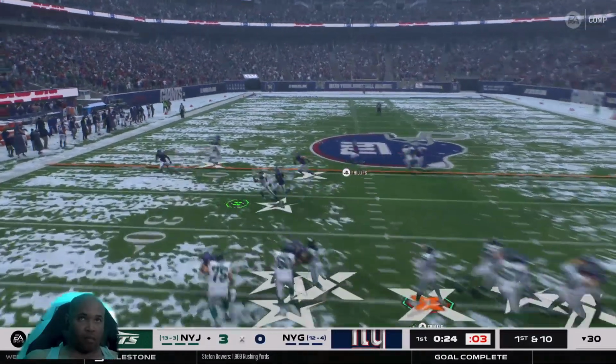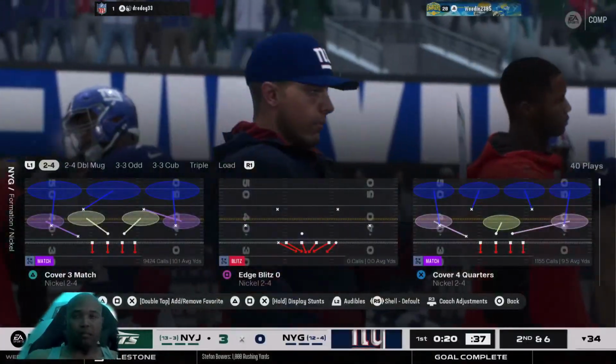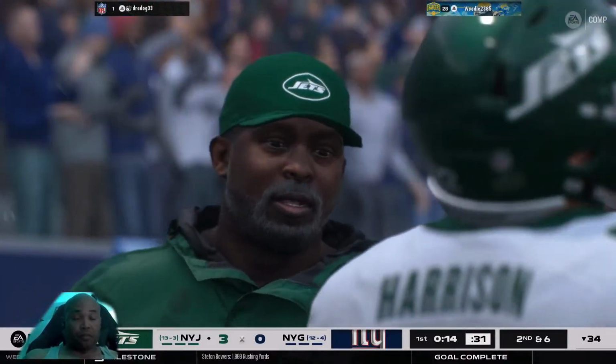Now looking to throw. Short pass brought in. He's going to get a few here, brought down at the 33-yard line. Well, the completion rate is strong, partner. The yards, you got to imagine, will start to come soon enough.